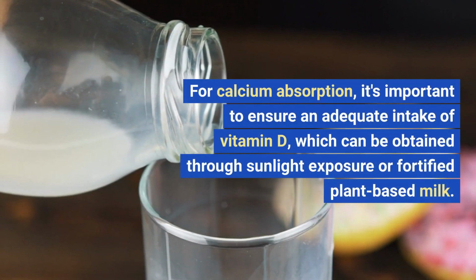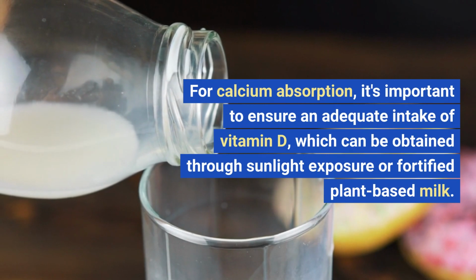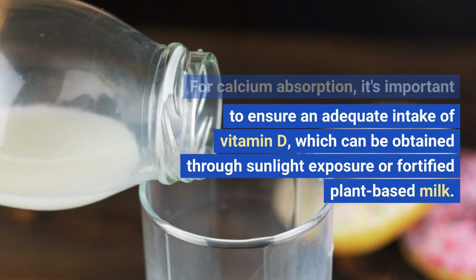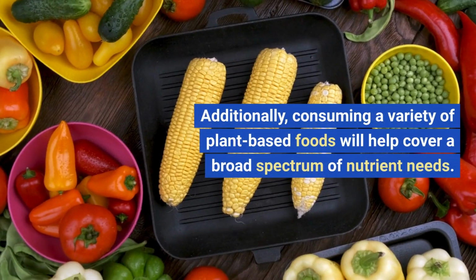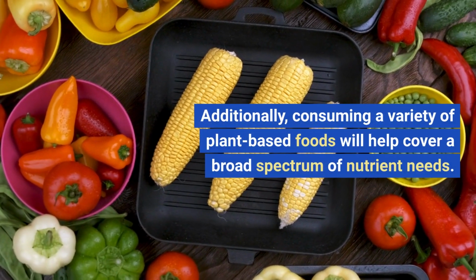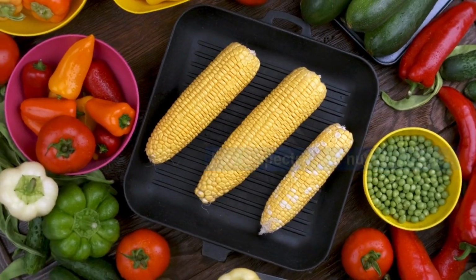For calcium absorption, it's important to ensure an adequate intake of vitamin D, which can be obtained through sunlight exposure or fortified plant-based milk. Additionally, consuming a variety of plant-based foods will help cover a broad spectrum of nutrient needs.